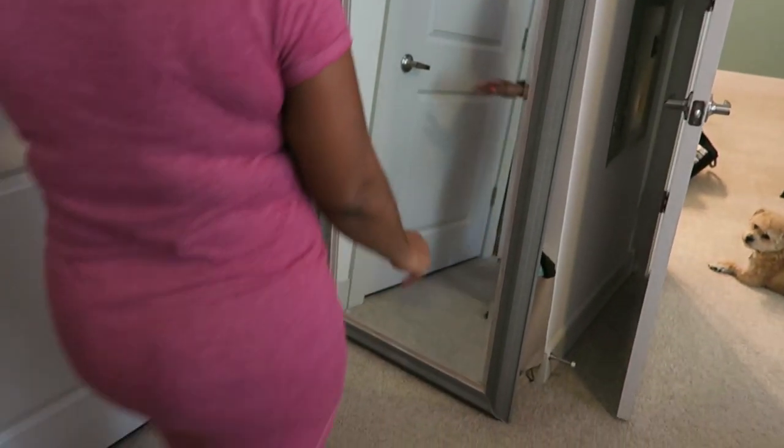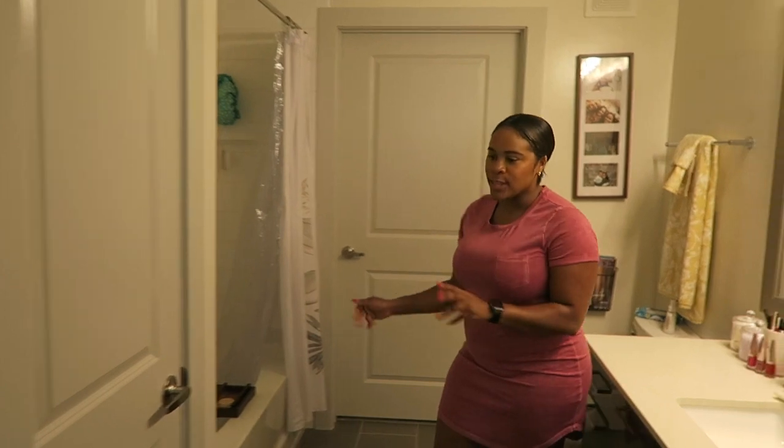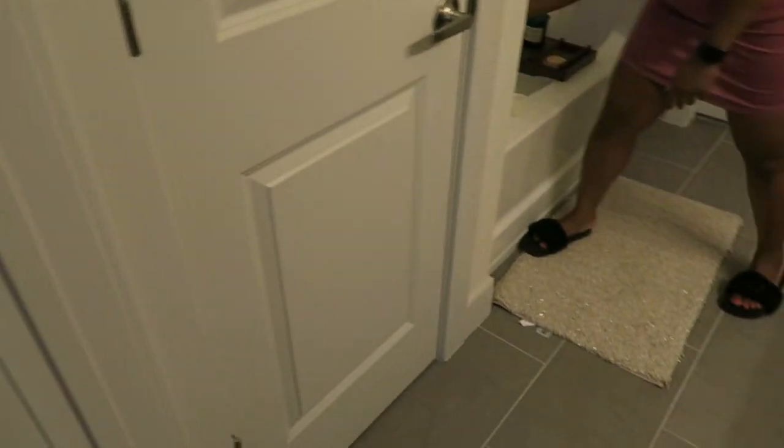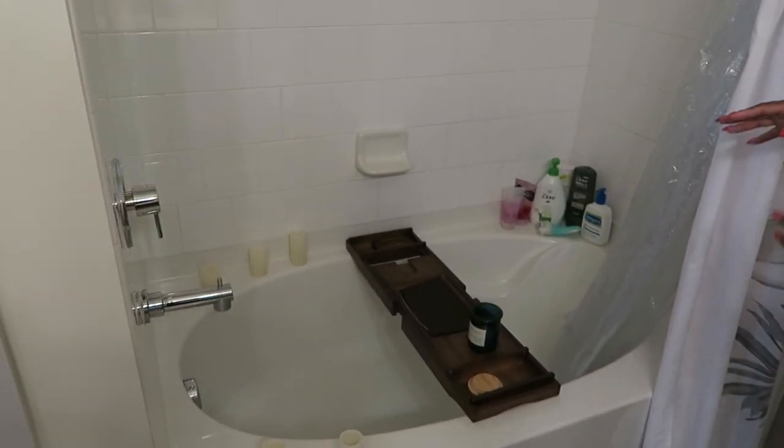And now let's go into the bathroom. So this is my bathroom. You have a linen closet here. It's not as big as my roommate's, but I feel like it's still a good size. I love my tub. I can actually fit in my tub. Most tubs, you can't fit in.